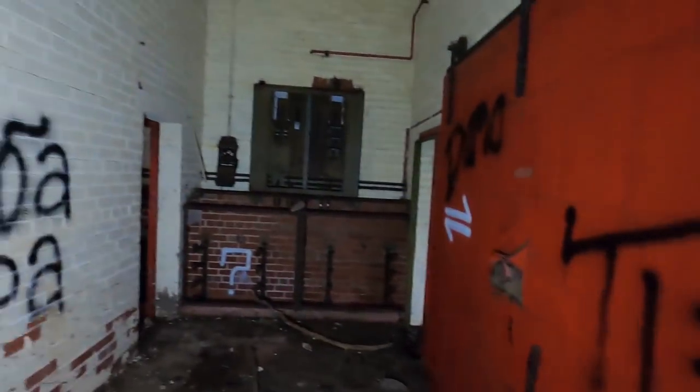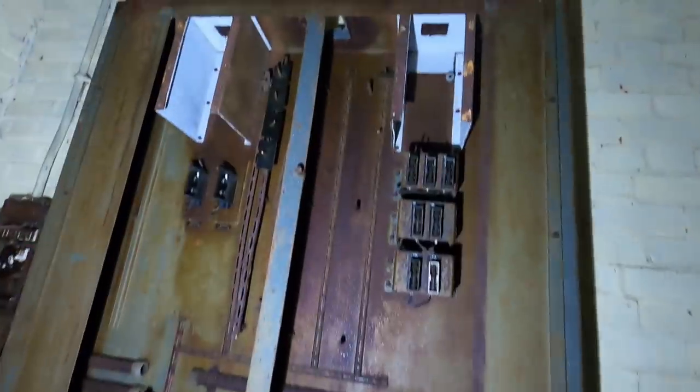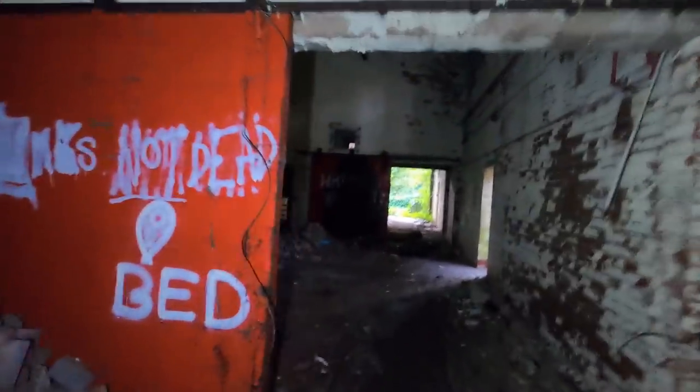There's more fuses and fuse boxes in here. Look at that. It's completely stripped. I imagine the entire... Oh, there we go, big hole just there. Imagine the entire room goes from one end to the other with these panels. Let's have a little wander through, see how we get to the other end. So it's more of the same. Panels with pipes above them.